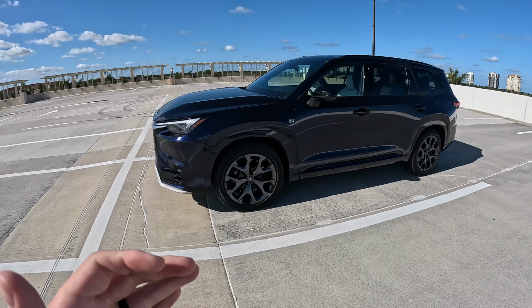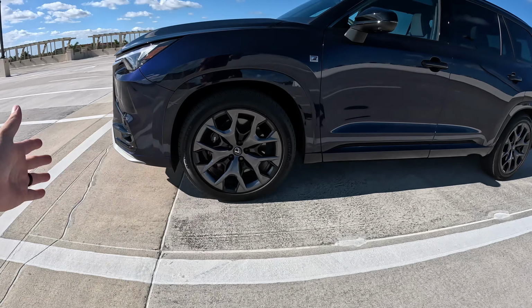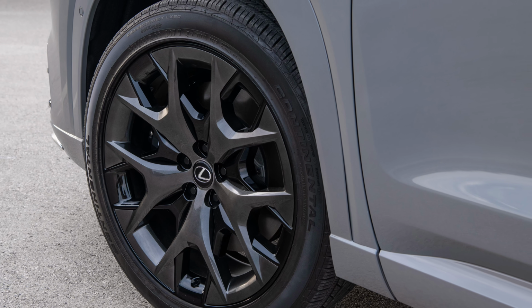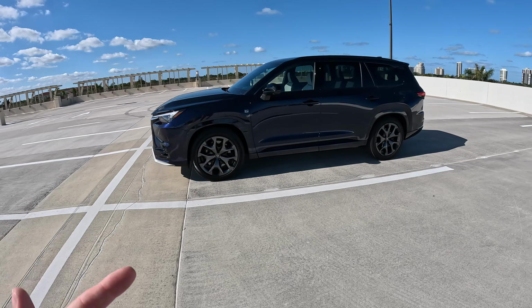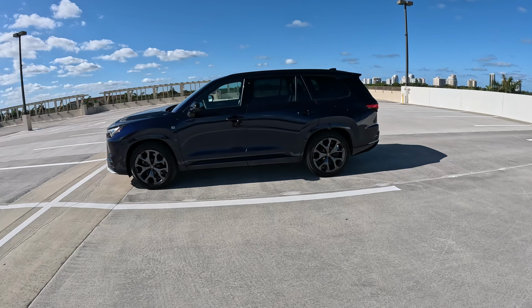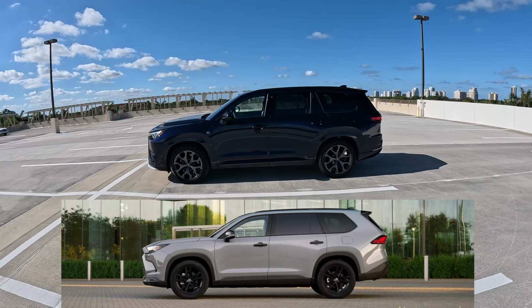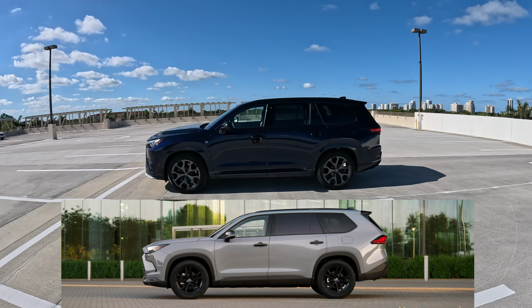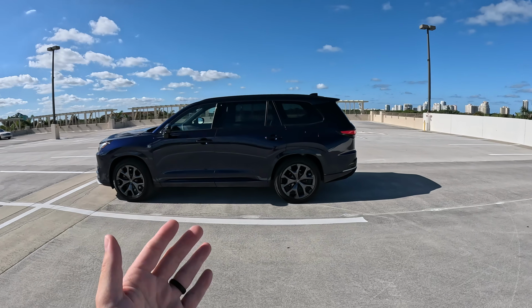And we come to the side, guys, we have 22-inch F-Sport wheels with oversized brakes on the F-Sport model as well. And also for 2025, you can get the F-Sport handling package on the 2.4 turbo non-hybrid models. All right, huge vehicle from the side. I'll go ahead and put this side by side on the screen for you guys with the Toyota Grand Highlander so you can see it's pretty much the same vehicle. It shares the same door panels even.